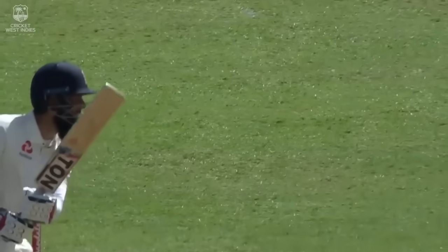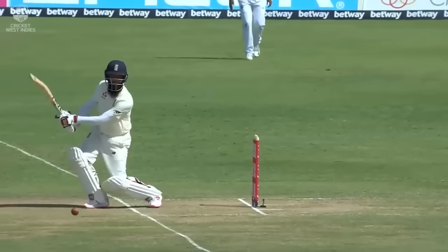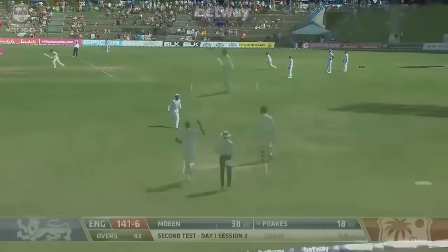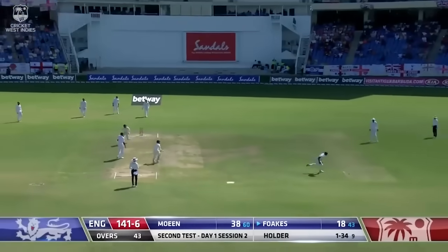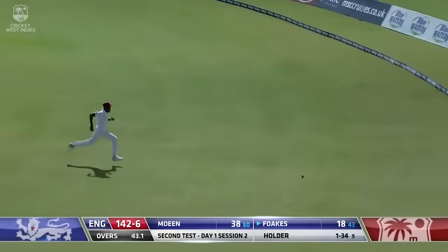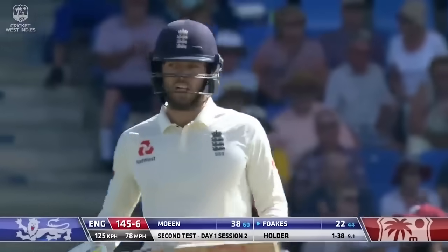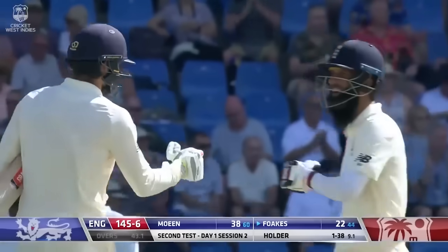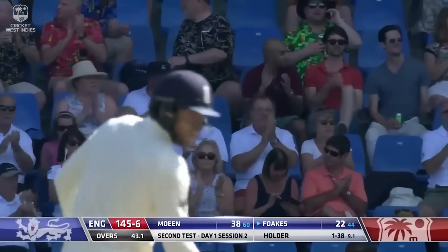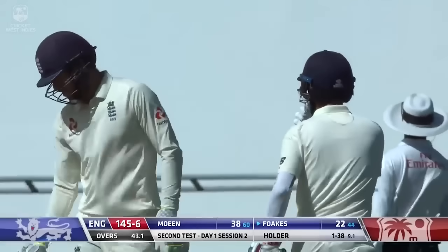The cricket in the last 10 or 15 minutes from West Indies has been not of the best quality. A few too many loose deliveries from Alzarri Joseph. The full ball punched away for 4. And the 50 partnership has come up between Foakes and Moeen Ali. And they've looked fairly secure for all the travails that batsmen have had on this surface. They've been quite steady. Yeah, they played well, good tempo.